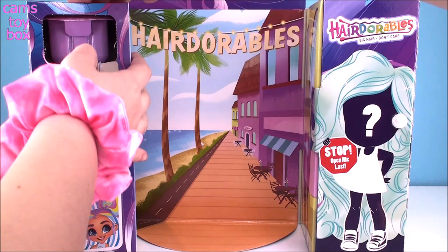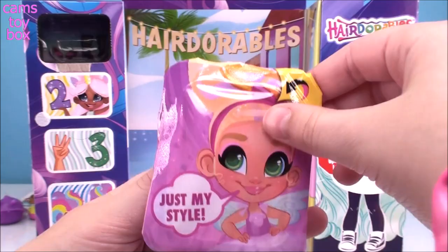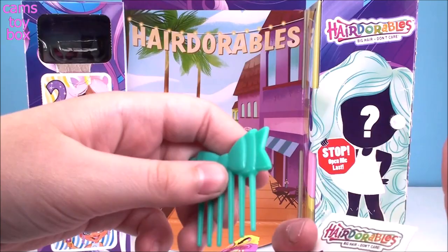Okay. Pull. There we go. Alright, so first up, we have Adjust My Style. Good. You gotta separate it from the plastic. There we go. Looks like just a comb and some cute little hair stickers. Adorable.